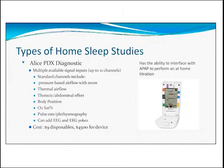Oh, one other thing on that is you also have the ability to interface this with an APAP to actually do a home titration. I personally think, at first I thought it was a gimmick, but now that I've done it a few times, I actually think you can open up that study and get more information out of it than you can by just putting somebody on AutoPAP and pulling their card in 2 weeks and doing a download.